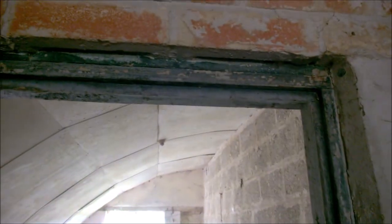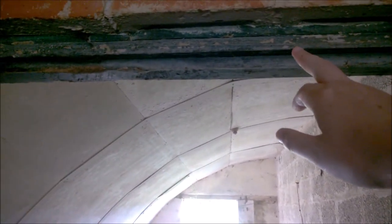I mean, even the frames are still here from the doors and the paint. Just incredible. Absolutely incredible.